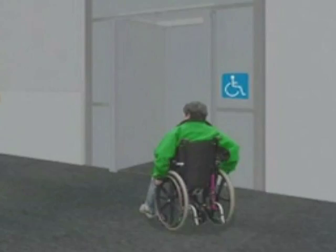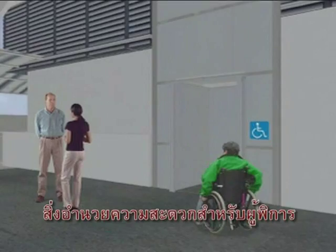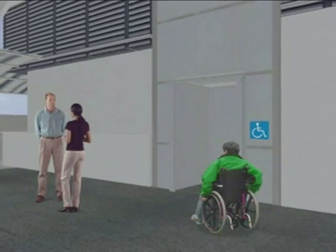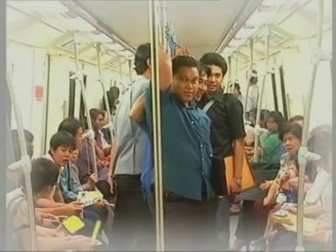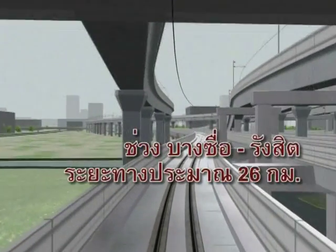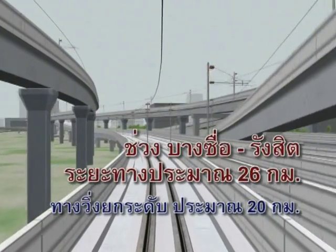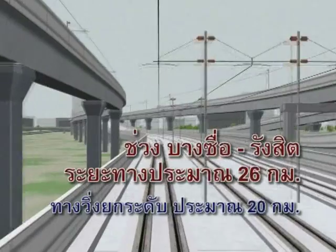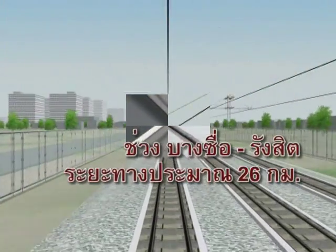This station is designed for facilitation of the disabled person to the principal guidelines of universal design. The passengers from Bang Sue station can connect to the commuter train by using this transport station network to Bang Sue and Taling Chan stations. The Northern Line, Bang Sue Rungsit, has a distance of approximately 26 kilometres, including 20 kilometres of elevated structure and 6 kilometres at grade structure.